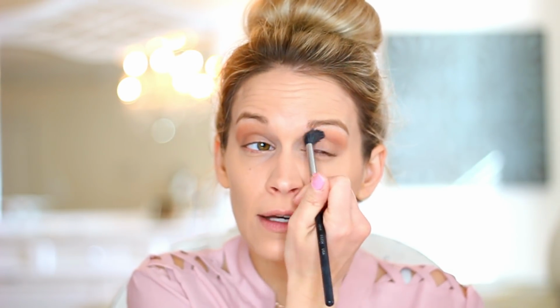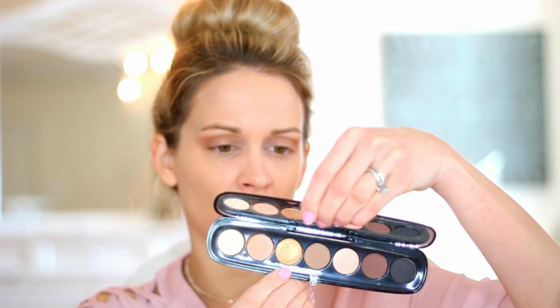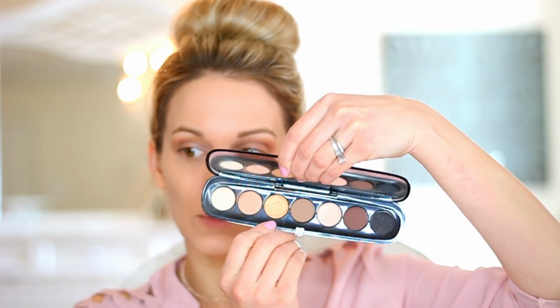But anyways, you can see that this is crazy pigmented. So I'm gonna go ahead and blend this out. And then I'm just gonna go ahead on the lid, and I like to use my finger for this because this third shade right here called Known For is a really metallic gold, and I just find that those apply better with the fingertip. So I'll just go ahead and apply that onto my lid, just all over.